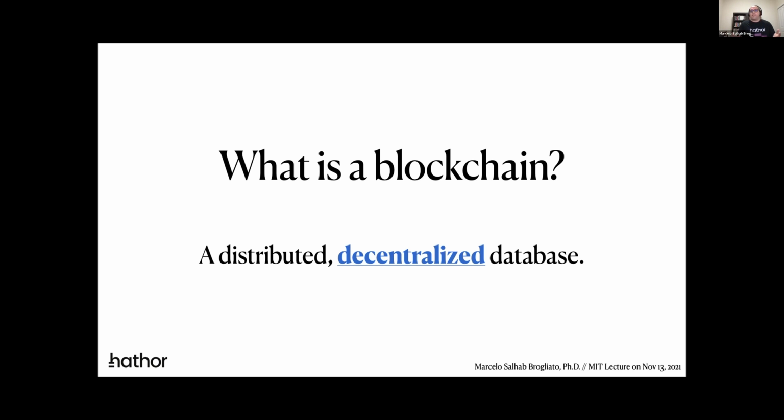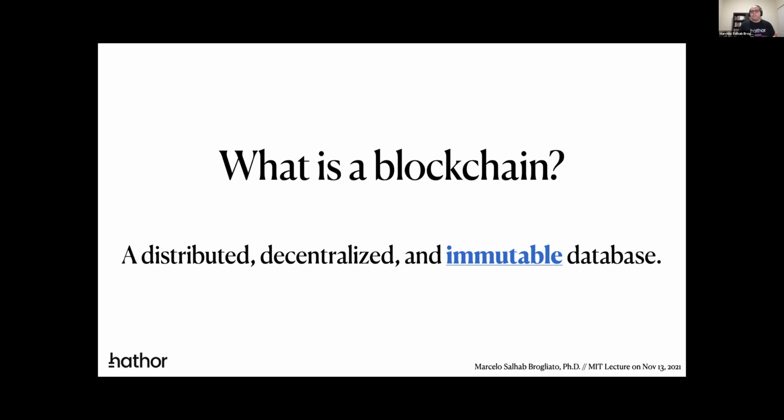And it's not just that. Besides being decentralized, it's immutable. So what does it mean? It means that after you write something to this database, and this data is confirmed by the network, the data cannot be deleted or changed afterwards. It's impossible to do it, and that's one of the main questions of this conversation.